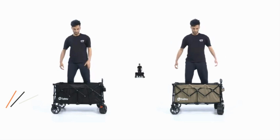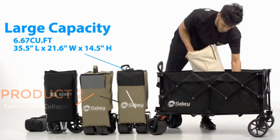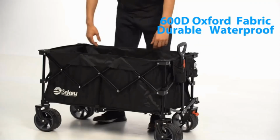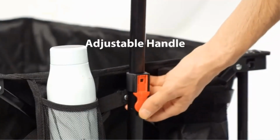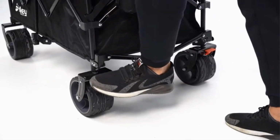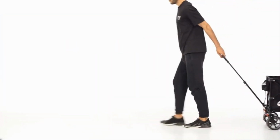Product 2. Product name: Seiki 220L Collapsible Foldable Wagon. The Seiki 220L Collapsible Foldable Wagon is a versatile and robust utility cart designed for various heavy-duty applications, making it a valuable addition to any household, especially for those with an interest in baking tools, kitchen appliances, and efficient home management. This wagon boasts a substantial weight capacity of 330 pounds, allowing it to handle a wide range of items, from groceries and gardening supplies to kitchen equipment and household essentials.